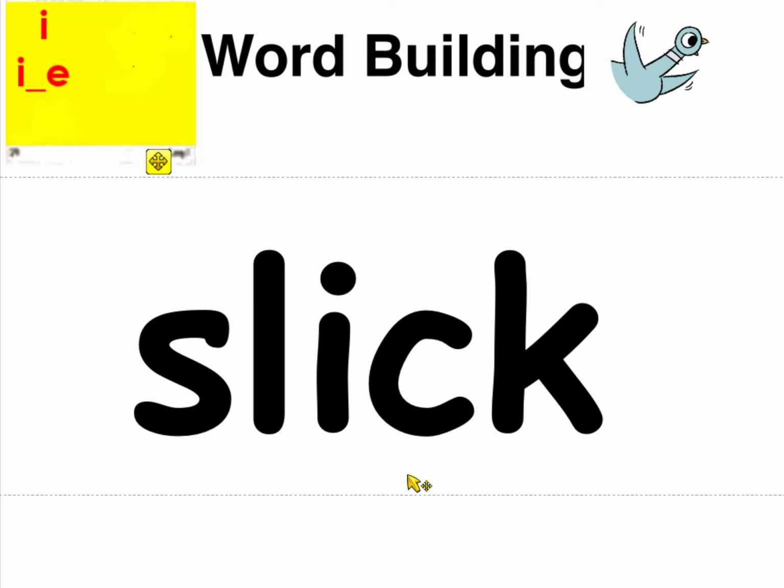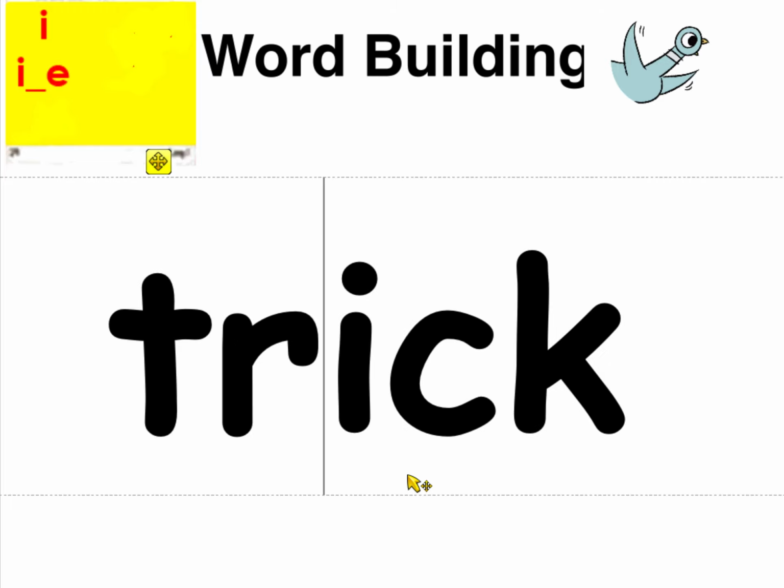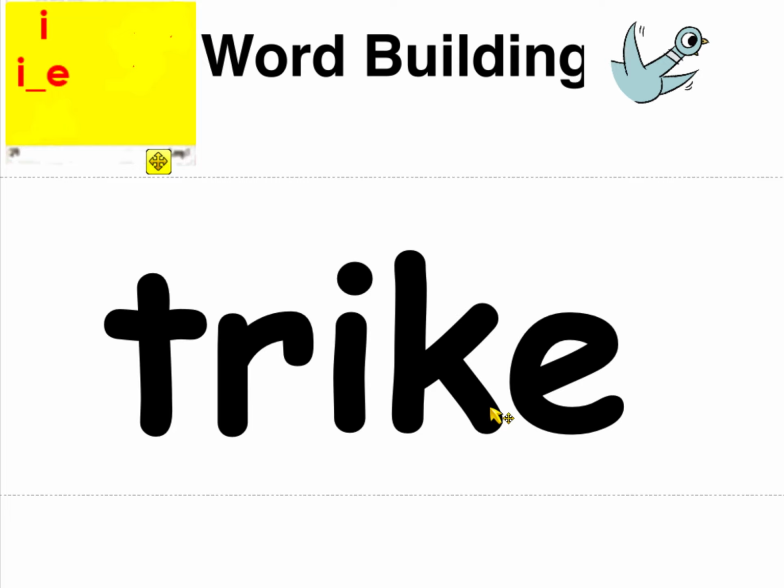Change slick to trick. I'm trying to trick you. That says tick. You need trick. Change trick to trike. A trike is a name for a tricycle. Trike. If you just put an E on the end, it does not say trike, because the E will be talking to the C. You need to get rid of the C. Change trike to hike.